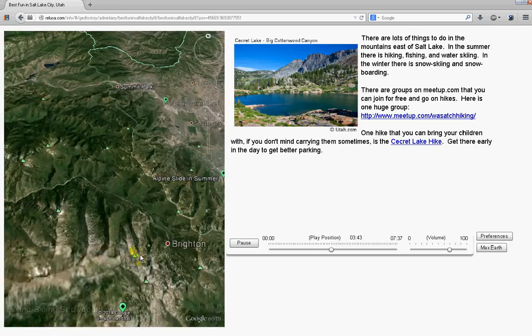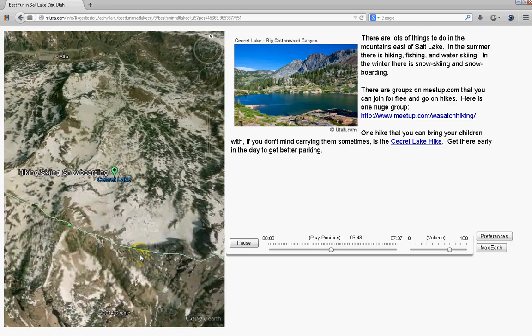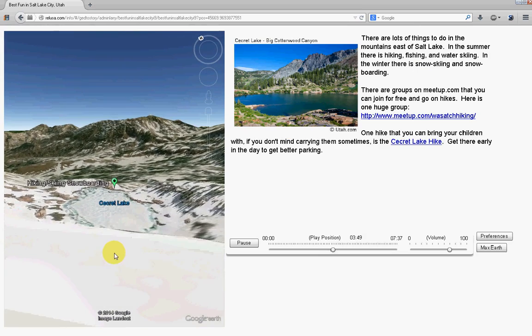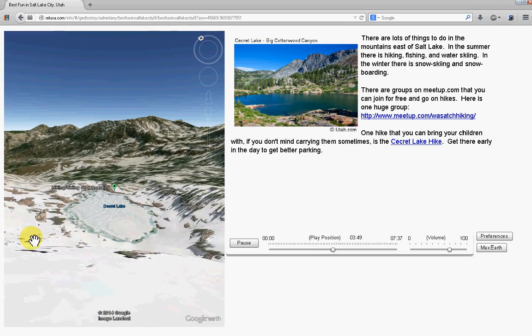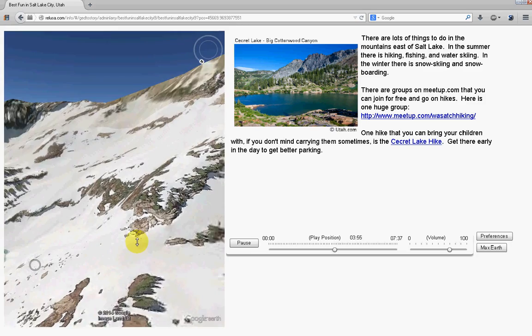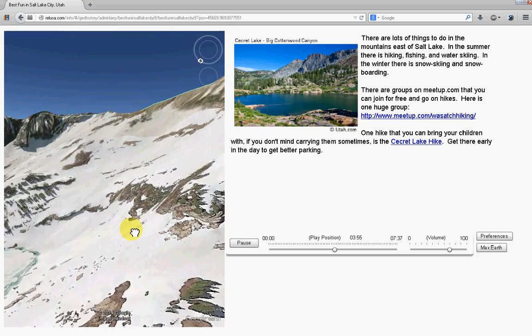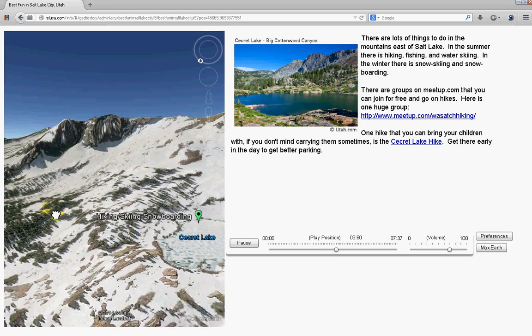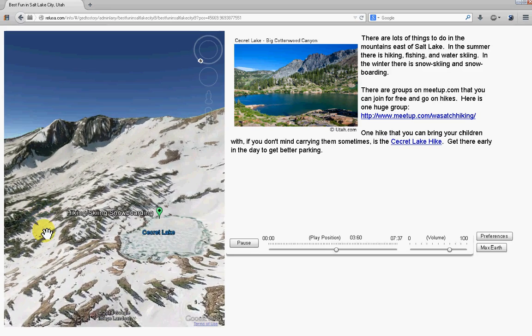There are lots of things to do in the mountains east of Salt Lake. In the summer, there is hiking, fishing, and water skiing. In the winter, there is snow skiing and snowboarding. There are groups on meetup.com that you can join for free and go on hikes. Here is one of those groups. One hike that you can bring your children with, if you don't mind carrying them sometimes, is the Secret Lake Hike. Get there early in the morning to get better parking.